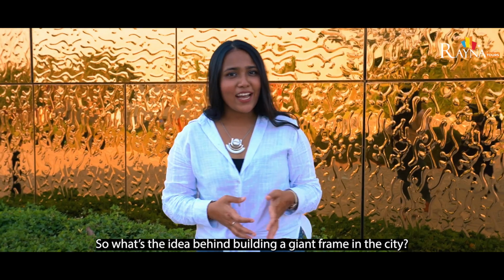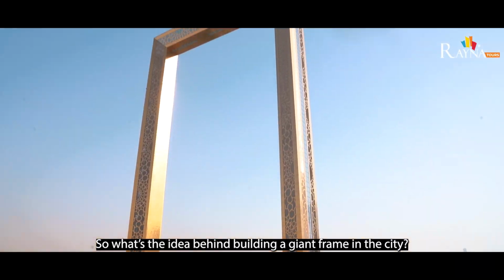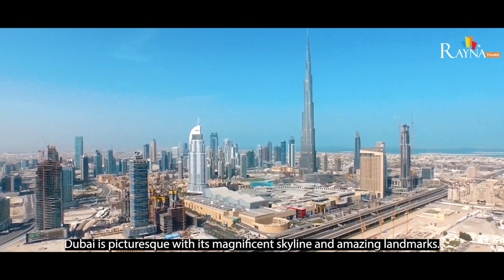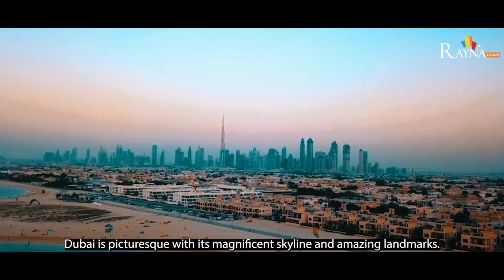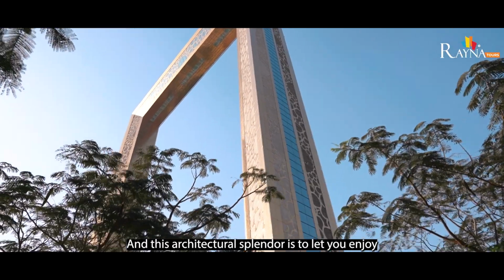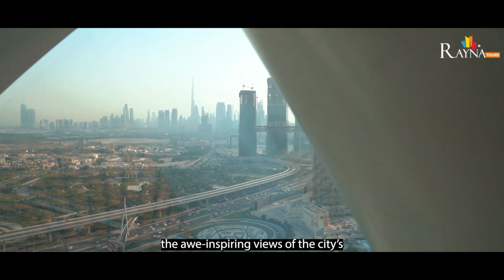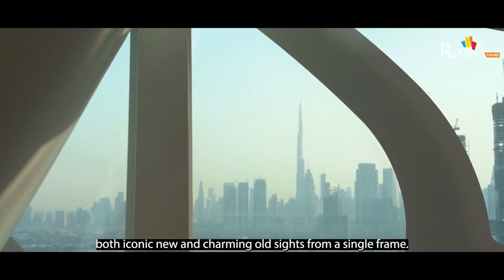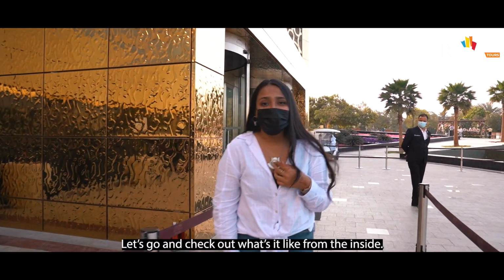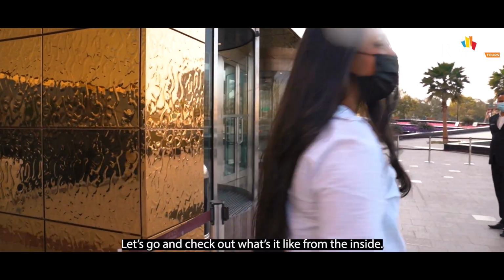So what's the idea behind building a giant frame in the city? Well, it's quite simple really. Dubai is picturesque with its magnificent skyline and amazing landmarks. And this architectural splendor is to let you enjoy the awe-inspiring views of the city's both iconic new and charming old sites from a single frame. Let's go and check out what it's like from the inside.